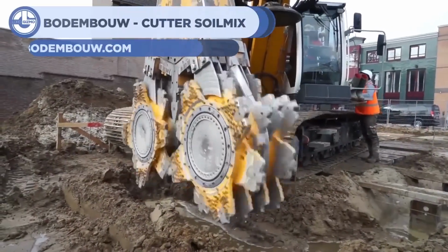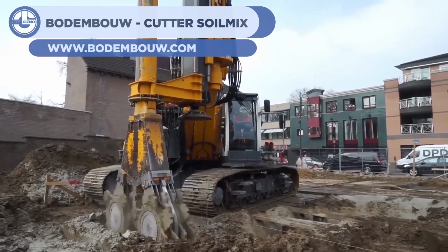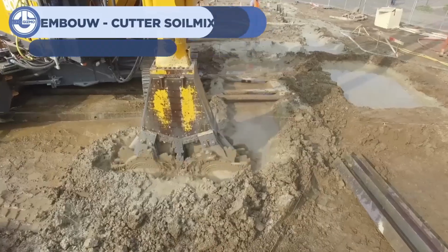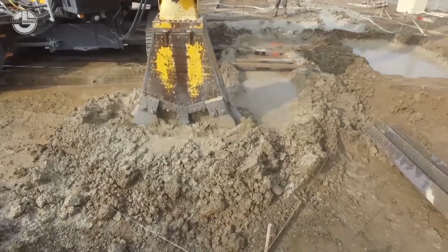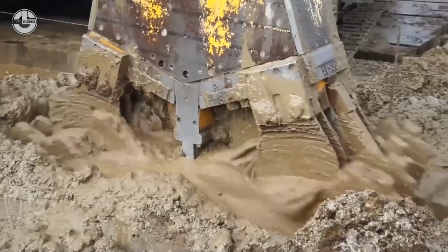We have a soil cutter being used at a construction site. Using dual opposed spinning heads, the muddy soil is ground up and moved to the surface, preparing a hole for piping, foundations, or other structures. After the hole is dug, they'll lower an I-beam to support the final structure.